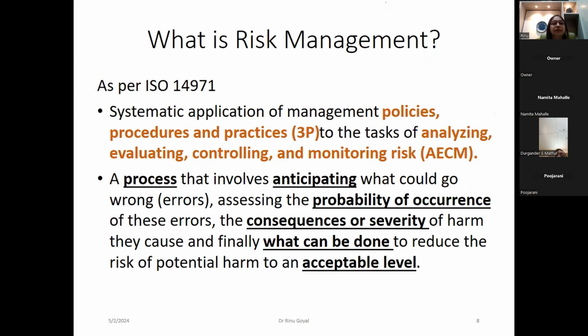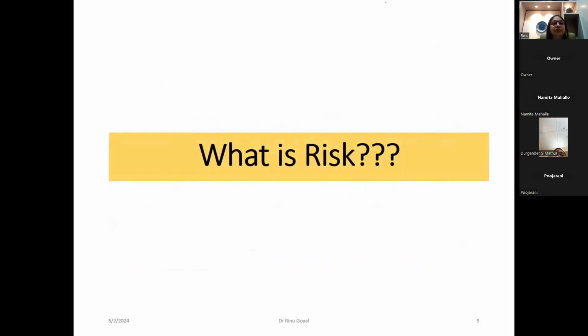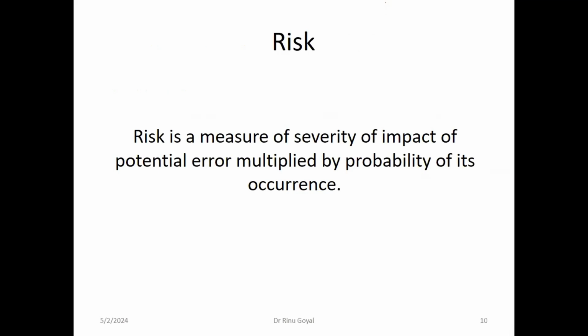This is the systematic application of management policies, procedures, and practices to the task of analyzing, evaluating, controlling, and monitoring risk. So this is overall the risk management. Basically, it is a process that involves anticipating what could go wrong, assessing the probability of any occurrence, the consequence and what harm it can cause, and finally, what can be done to reduce this potential harm to an acceptable level. Always remember that we can only reduce it to an acceptable level, one that should be acceptable to the organization.